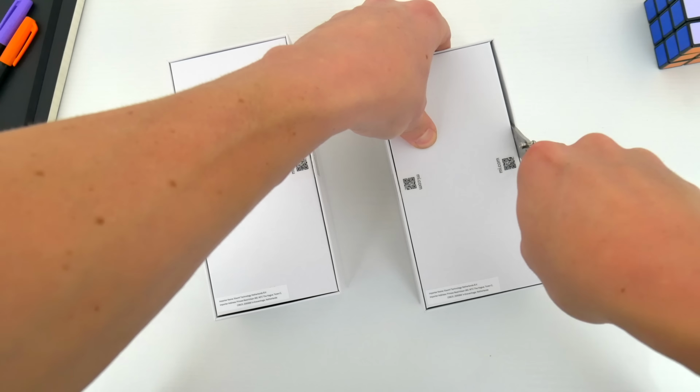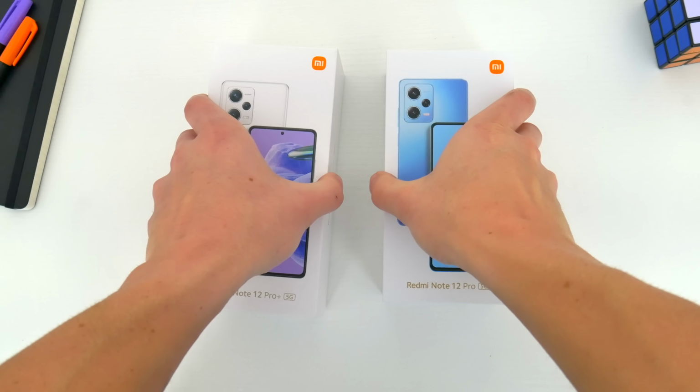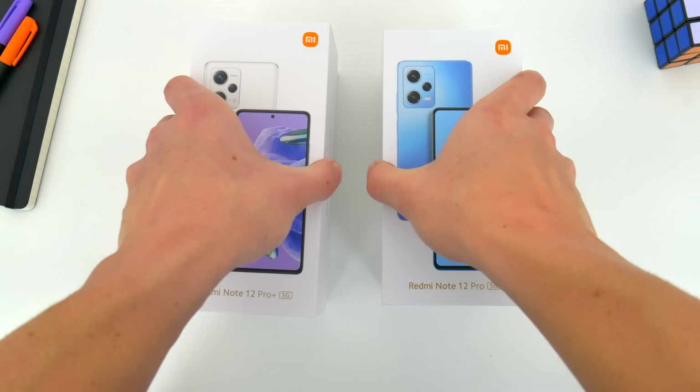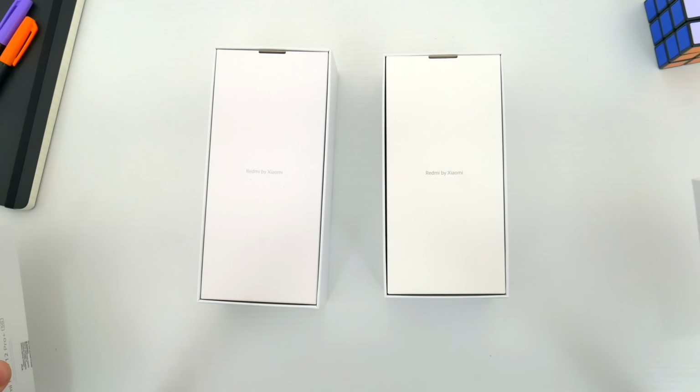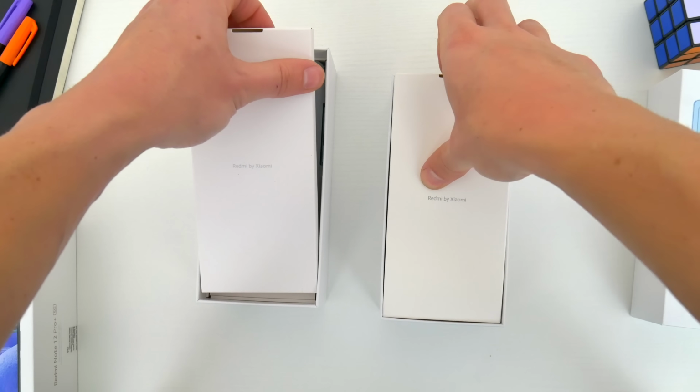Now, I first have to say that unfortunately, the color of the phones on the outside of the boxes don't match the actual phones inside. And just to add to that confusion, there's a blue phone in the purple Note 12 Pro Plus box, but I'll be sure to keep it all straight for you here.